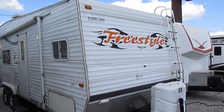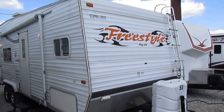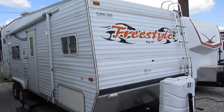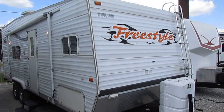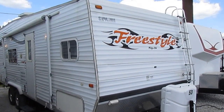I'm continuing my used toy hauler series today, folks. We're looking at a 2007 Aljo. This is a Freestyle. It is a 240. The model number is 26 foot long overall length. This is a lightweight toy hauler. Weighs 5,900 pounds.